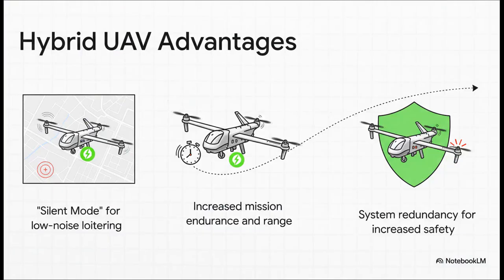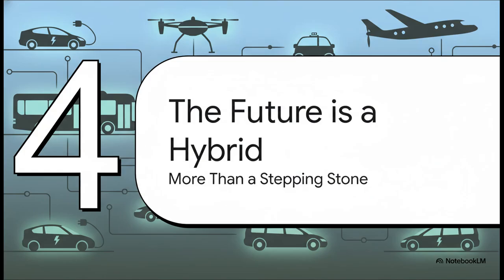And for drones, both military and commercial, this is an absolute game changer. It means they can fly much longer surveillance missions. It gives them a backup if one power system fails, which is huge for safety. And it even allows for a silent mode, letting a drone switch to just its battery for a stealthy, quiet approach.